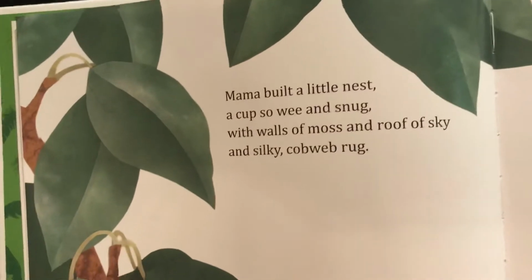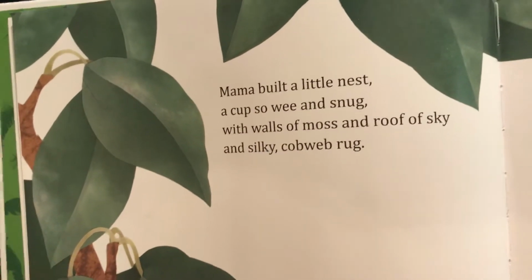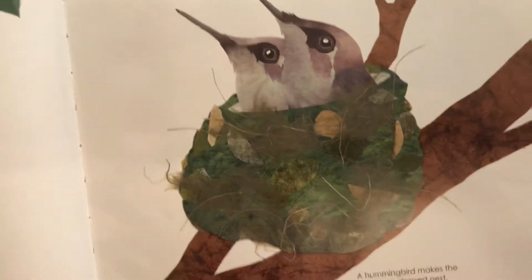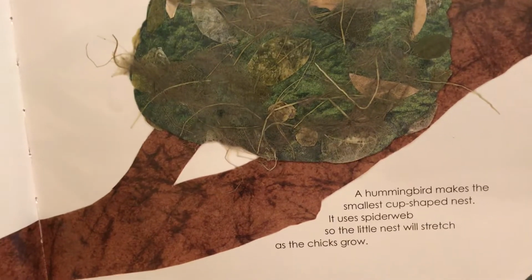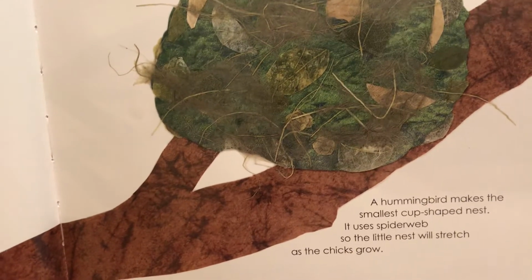Mama built a little nest, a cup so wee and snug, with walls of moss and roof of sky and silky cobweb rug. That's a hummingbird nest. And it says hummingbirds make the smallest cup-shaped nest. It uses spider web so the little nest will stretch as the chicks grow.